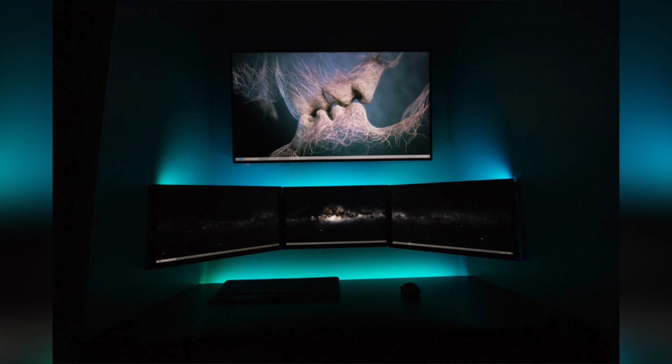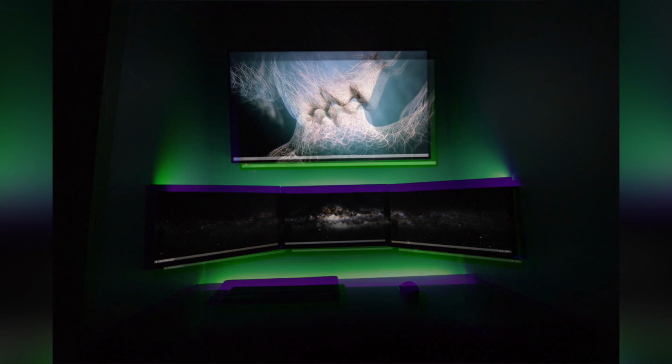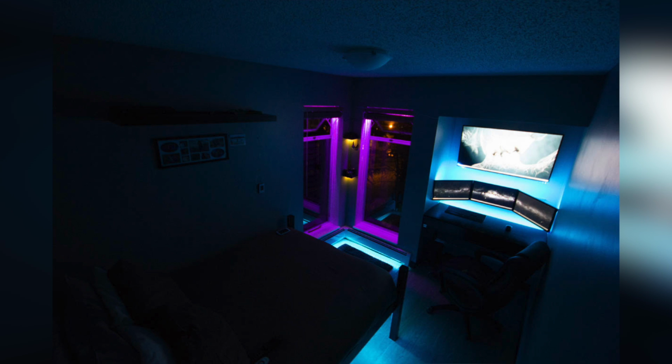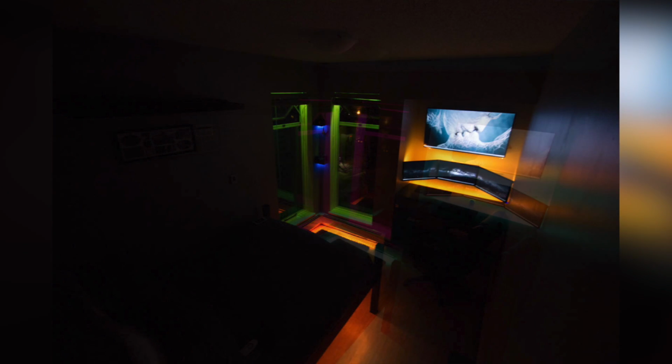So the 3 setup monitors there, massive TV overhead, and the LED lights is going to make it all pop inside of his closet. Really cool stuff, guys. I wanted to include this because it's not every day you see a really banging setup like this just crammed away in a closet. And, you know, it doesn't even look bad. I think it looks really, really cool, which is why I wanted to include this.